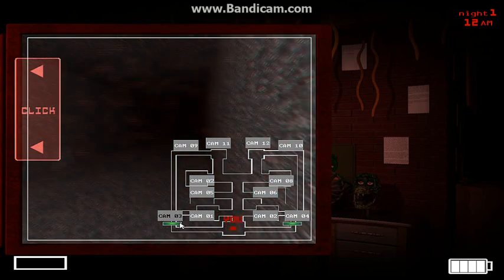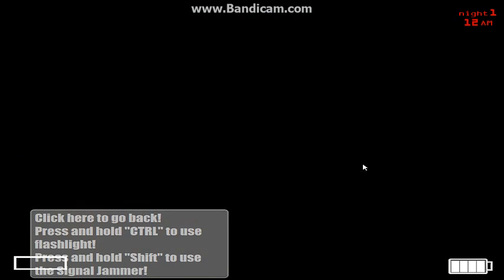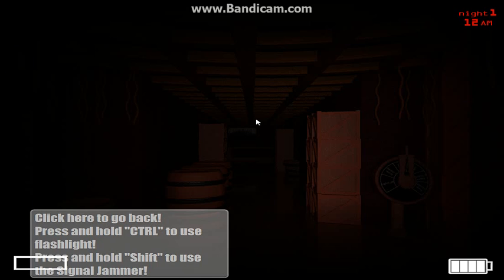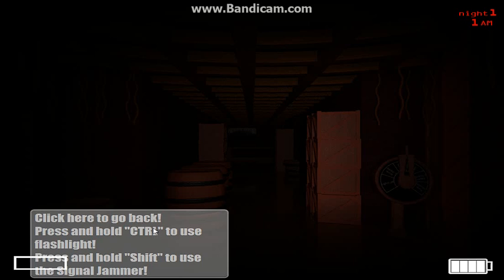You also have vents and the cameras. Now be warned, Nightmare Joe can crawl into the vents, and he can pose a threat to you, but as long as you keep an eye on the cameras and watch where he goes, you should be fine. If you haven't seen him in the vent, close the vent door.